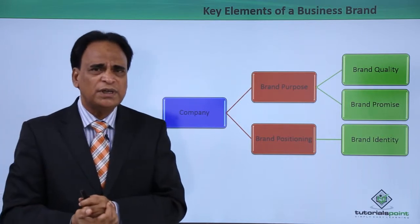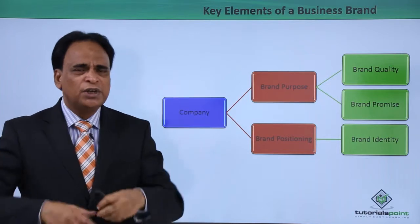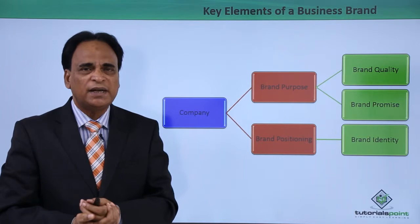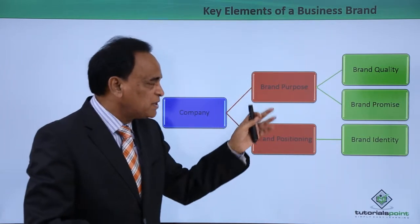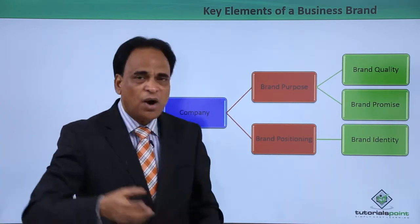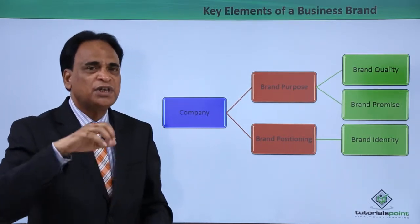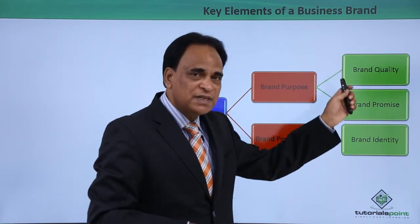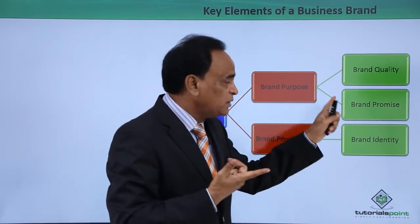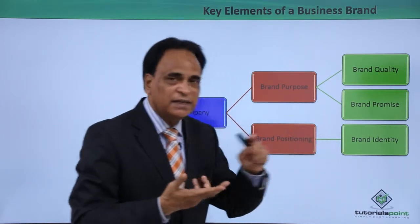The key elements: say you have a company, you have a brand purpose and a brand position. You do everything related to creating a brand identity for your business. The purpose is what you are creating, the services, solutions or products that you are selling, and how you go about creating a brand positioning, your position out there in the market. These are reflected in the quality of your products or services, the promise that you make and whether you are delivering on it, and the identity is created.